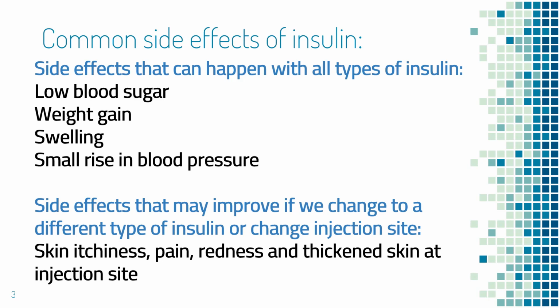Another common side effect of insulin is skin reaction. However, you may have skin reaction to only one type of insulin, but not to the others. For example, insulin Lantus may make your skin red, itchy, or painful, while other types of insulin like Levemir or Tresiba may not give you the same problem. Or it may be the other way around. You have skin reaction to Levemir, but not to Lantus or Novolog.